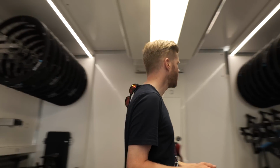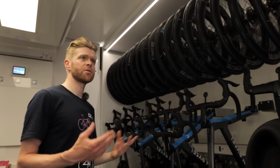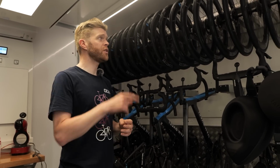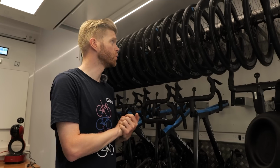And then over here, we've got the deeper ones, the 625s, which they use on the flatter stages. Sam Bennett, as a sprinter, likes to use those as well. And there's a few time trial wheels over there, including the Swiss Side disc wheel, which looks rather cool.